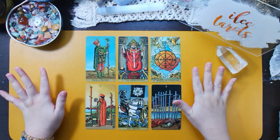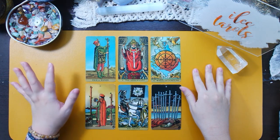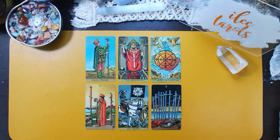I'm not sure. None of the cards tell me the current energy you are in right now when it comes to your energy. I need to pull one card for this Hierophant. I just need to make some clarification, because sometimes one tarot card can mean a lot of things. So universe, tell me more about the Hierophant, please.